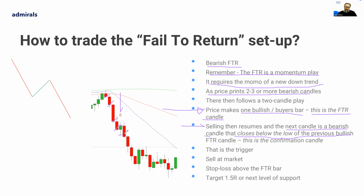And actually, very often you don't. A simple plan executed flawlessly is the best plan you can have as, let's say, a manual trader. Trust me on that. And as I said, once you get the confirmation candle, where it closed beneath the low of the previous bullish candle, this candle here, that's your confirmation. It is also the trigger.